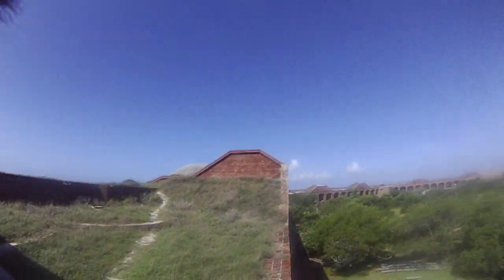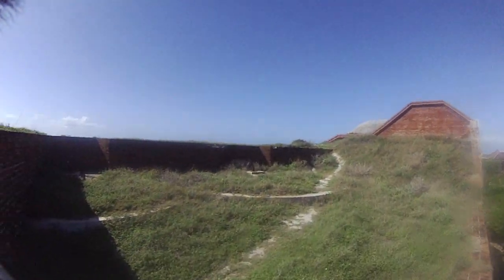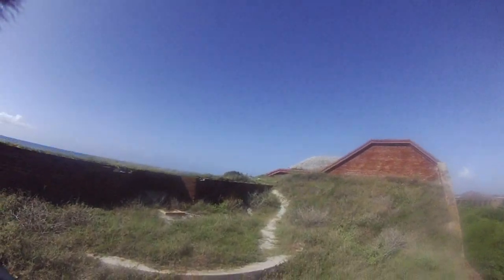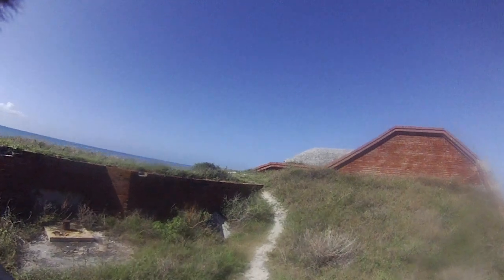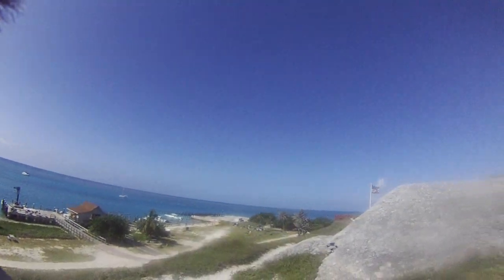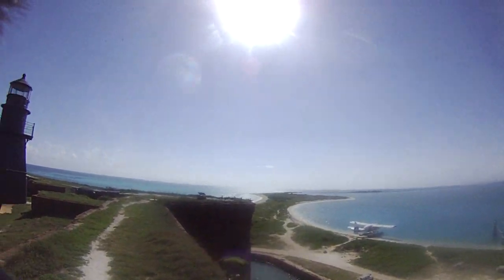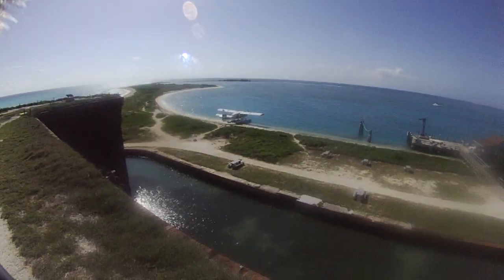I guess this is where the park rangers live and stuff, but you can pretty much walk around the entire perimeter here except that area. You're gonna see a site up there. So this is a pretty cool place to meet the sunset, make a romantic date and stuff, you know. The view from here is gorgeous. You see what I mean? You can see the entire island.